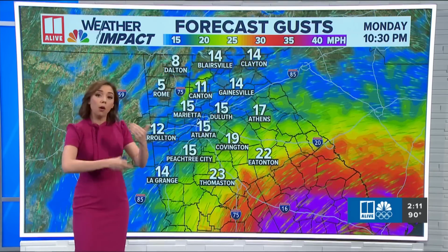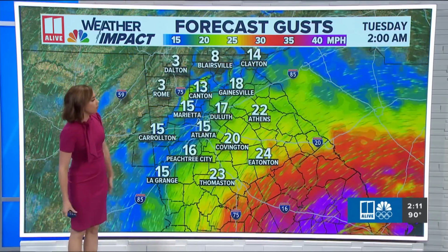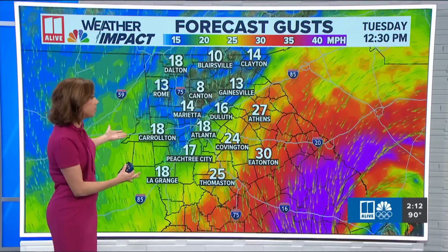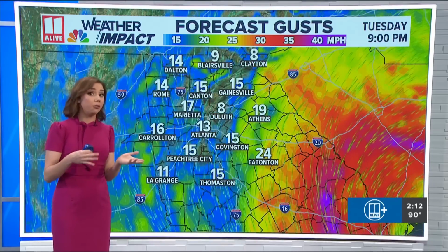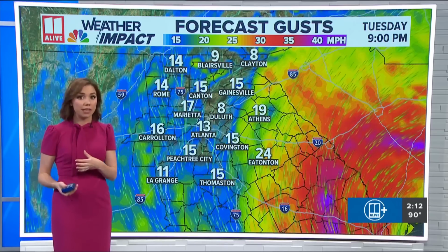So Debby, the flow around it goes counterclockwise. It's going to keep a northeast breeze across North Georgia through the day tomorrow. And as we fast forward into Wednesday as well, we'll keep breezy winds around, but you see the purple colors on the map? That's over southeastern Georgia. That's where those wind gusts could still be tropical storm force strength for several days in a row as the storm is slowly crawling across southeastern Georgia.